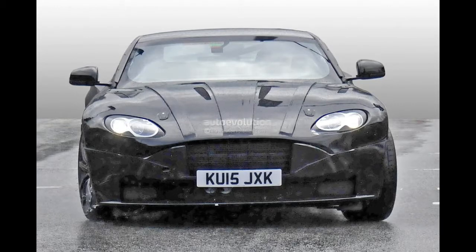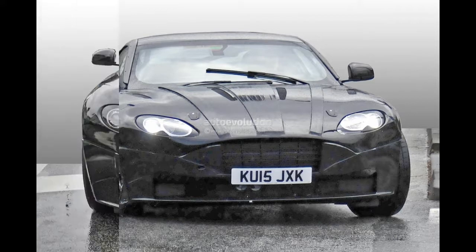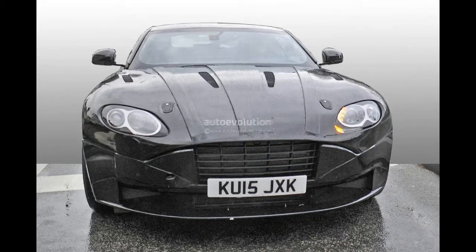The AMG turbo V8 is expected to stay close to its current 500 HP point, since the flagship engine will come in the form of the 6-liter V12 that Ford will continue to supply at least until 2018. Forget the 510 HP AM11 V12 on the current DB9, this AM29 V12 we're talking about, that's the designation used for the Vanquish, delivers 568 HP.